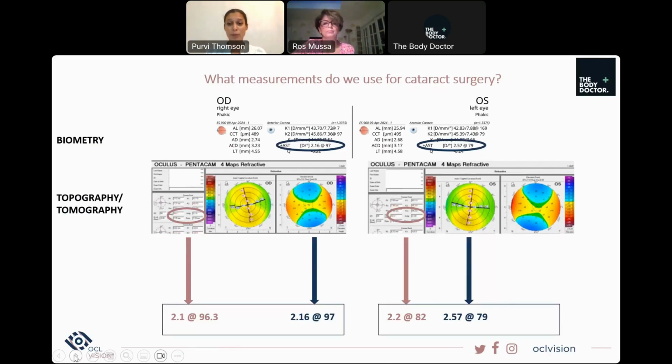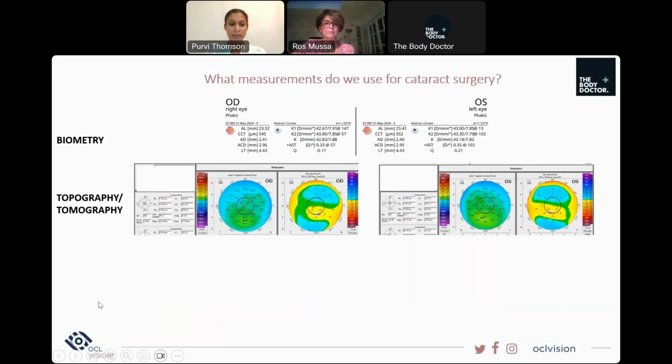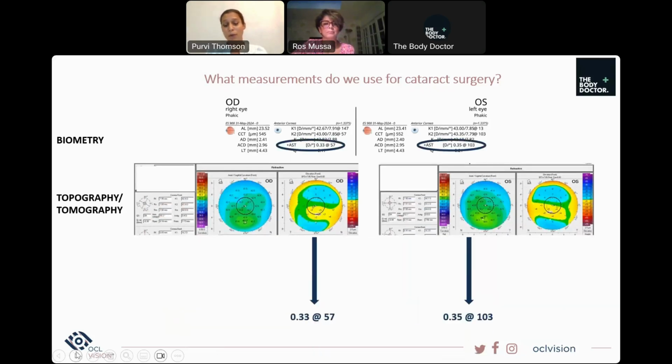For this patient, we would use a toric IOL. Likewise, if you were giving a contact lens, Ros, you'd correct the astigmatism, right? Absolutely. Same thing, intraocular lens, you correct the astigmatism. So for this patient, for example, the corneal astigmatism is 0.3. That's what's going to be remaining. Personally, if I had a patient I was giving a contact lens, I wouldn't give a toric lens. Ros, you're in agreement with that? Yes, I'm in agreement with that. You correct it in glasses because of course you would, but in a contact lens, you probably wouldn't. And likewise, you do the tomography. Look, that's very similar. So for this patient, they can have an IOL that is non-toric.